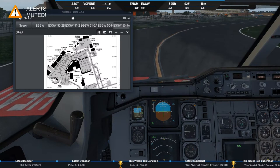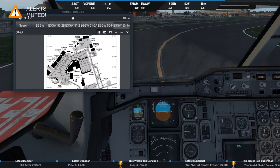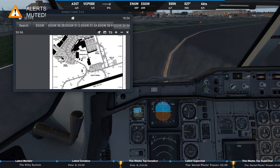And Luton ground, hello, it's Alpaca 5 Bravo Echo. Vacated 25, request stand 62. Did I change over? I did. So we're here at Bravo.